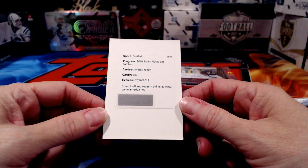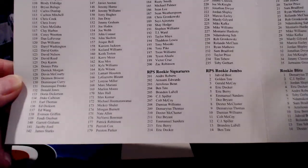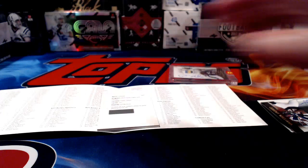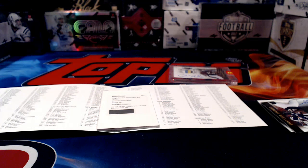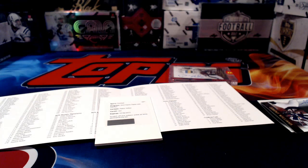All right, then our redemption, card number 163. And where did I put that list? We got to have our list here to find out where in the heck that goes. Kyle Williams is card number 163. So you know what's going to happen next. I'm going to head off to the checklist and we're going to pull up Kyle Williams on here. And just bear with me a few minutes. It takes a bit to go through all of the drop-down menus on the Panini website. And we're getting there. What's the card set on that? Plates yellow. Oh, so is that going to be a printing plate then? That's cool if that's the case, because that'll be a 1 of 1.